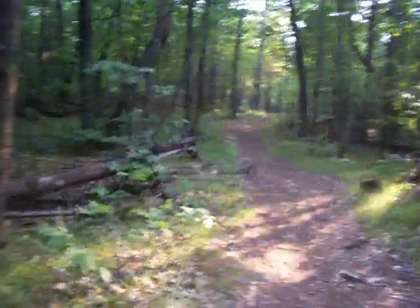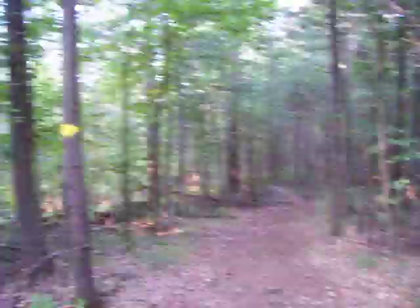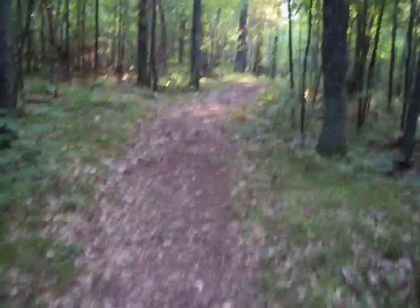Kind of bounce your way up the hill. Get a little spring in your step. Lift yourself up. Now notice how these are all cut at the edge of the trail. You see that? Now what does that tell you? That's right. People. This has been done by human Homo sapiens, and they have done it so as to afford other Homo sapiens the opportunity to go for a walk in the woods.